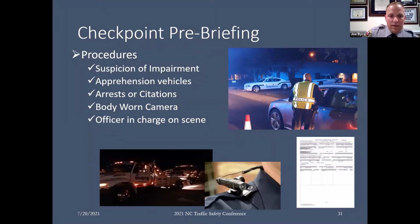This one's important, especially with the multi-agency checking stations where you've got guys there from different agencies. Know who's got body worn cameras, right? So just take note of that. Obviously, that's something we want to know. Who's got in-car cameras? When do they work? What are the procedures on those? Are they going to be running the whole time? These are decisions that you're going to have to make and at least take note of.